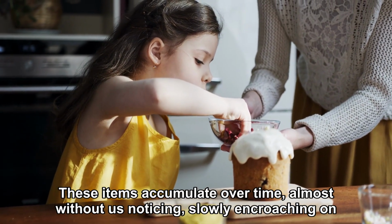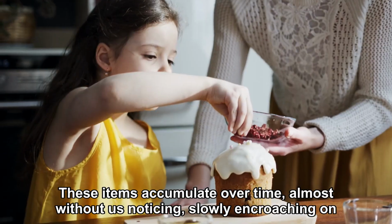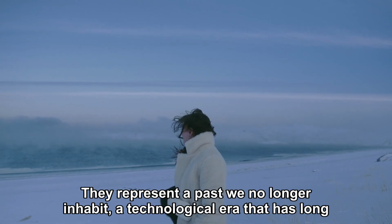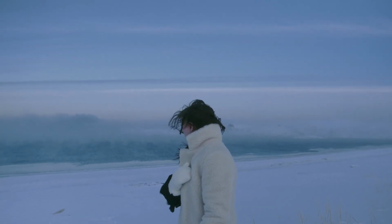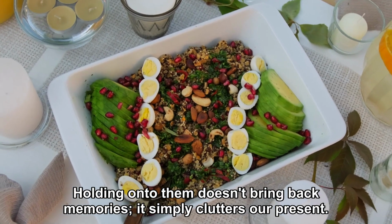These items accumulate over time, almost without us noticing, slowly encroaching on our living spaces. They represent a past we no longer inhabit, a technological era that has long since been superseded. Holding on to them doesn't bring back memories. It simply clutters our present.